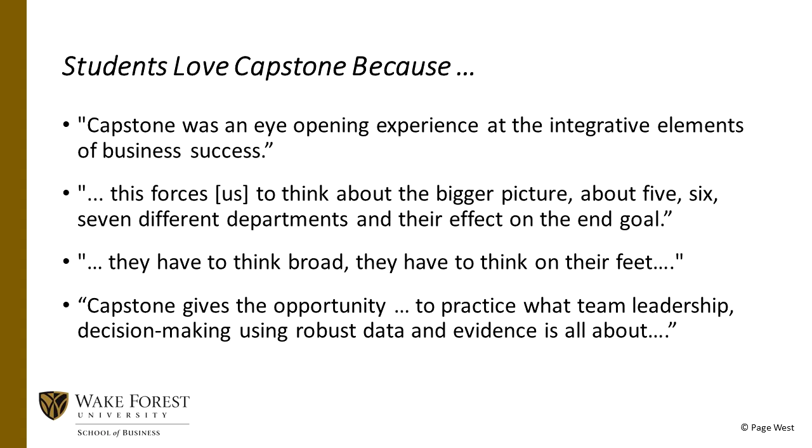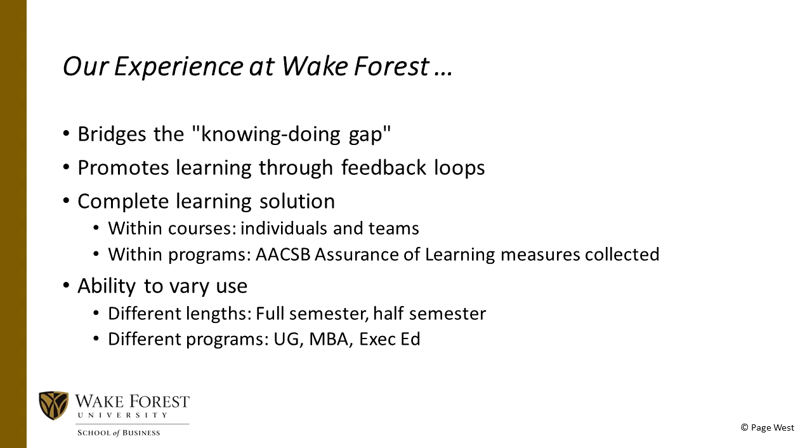You can read a selection of comments here on this page that are made about the value that students find in the capstone simulation. But just having students excited and engaged is really only part of the package. At Wake Forest, we've found that simulations really enhance learning and education. Capstone helps students bridge the knowing-doing gap.